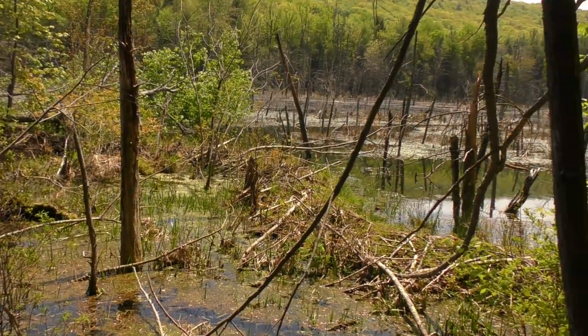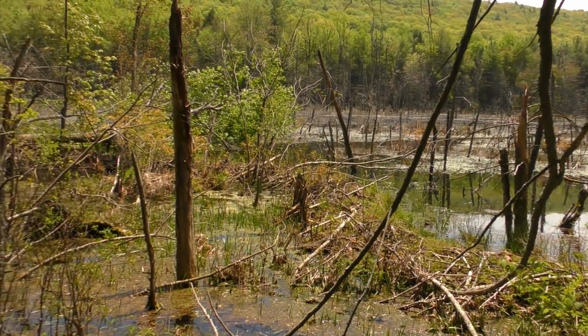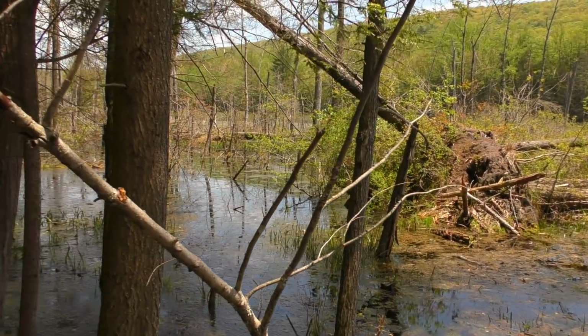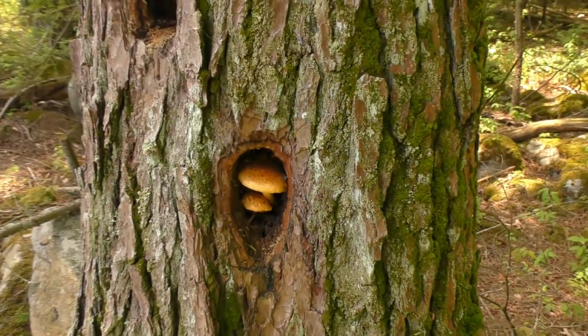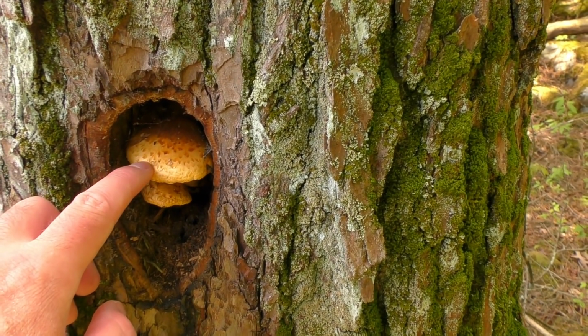So it's just like a whole series of dams along here. Alright. And check this out. There's some mushrooms growing right inside this little hole. It's like a woodpecker hole. Some mushrooms growing out of it.